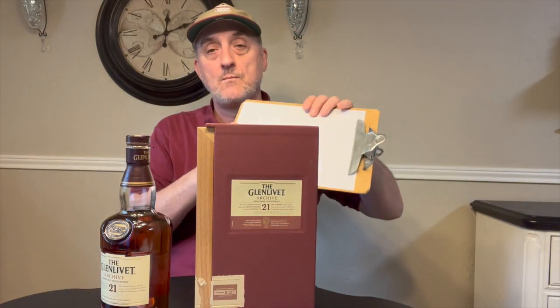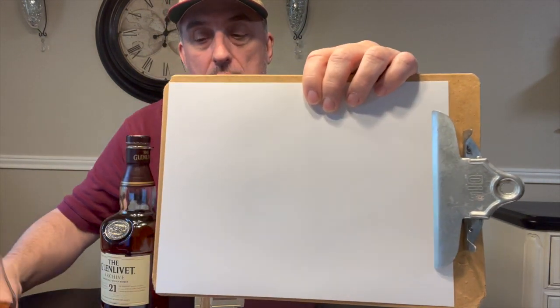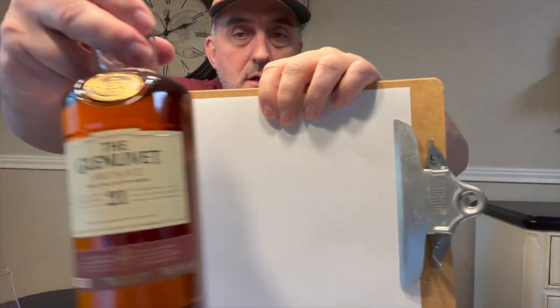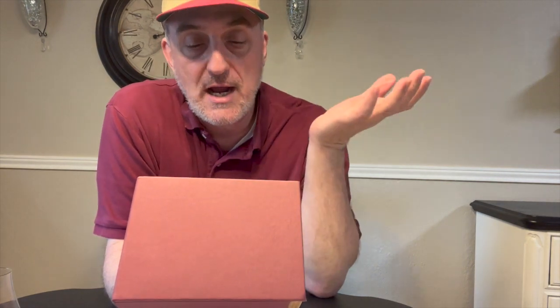And then I will show it to you in the glass. And in the bottle, show you the bottle there. It's a pretty fancy box for a 21-year-old. I don't think there's much on the box. It just says Glenlivet Archive.